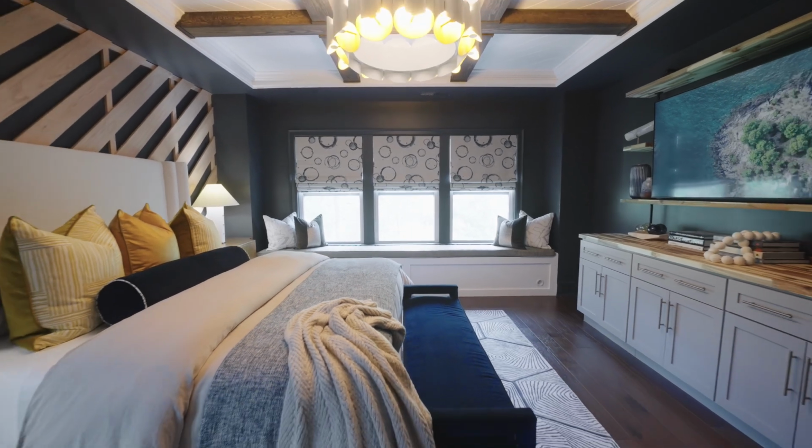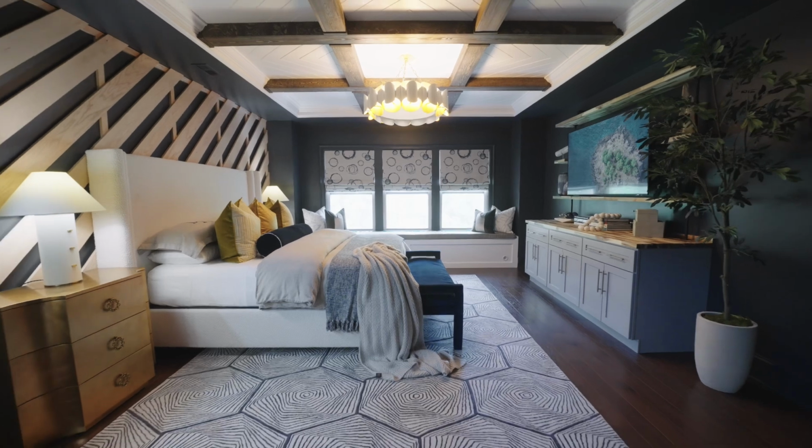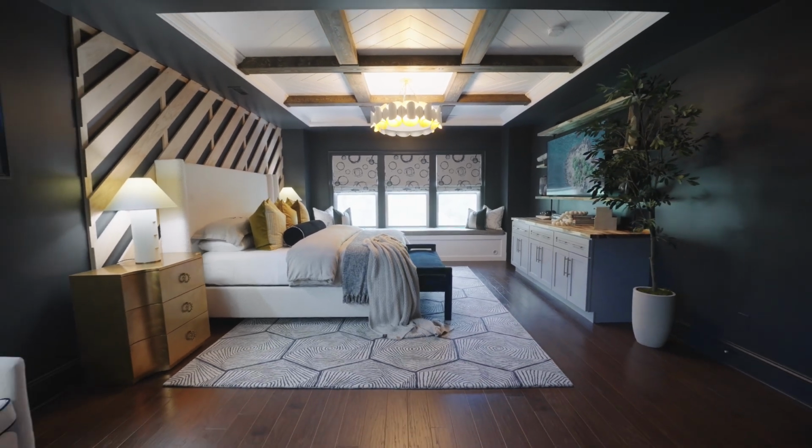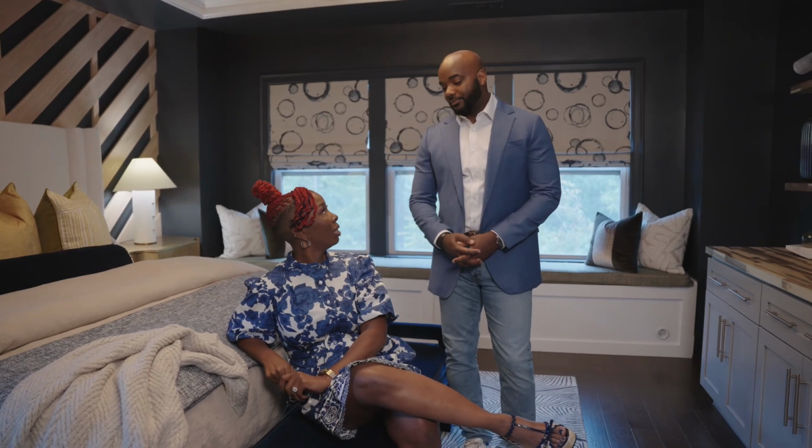Maybe. But I love the way that it turned out. I think it's beautiful. It's comfortable. It still gives you a little bit of that modern taste to it, but it has a traditional feel, which is what the clients wanted. Comfy but sophisticated, so I love it. I agree.